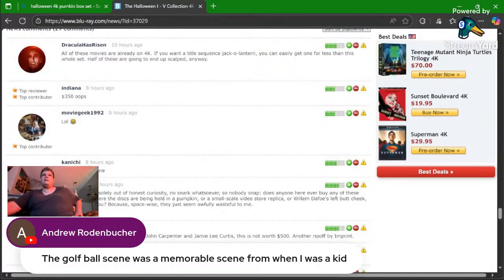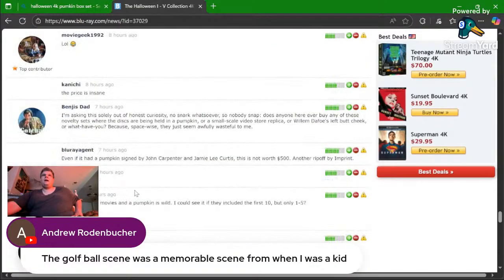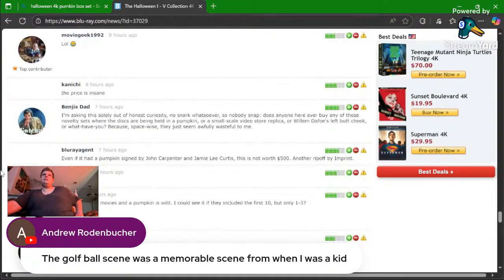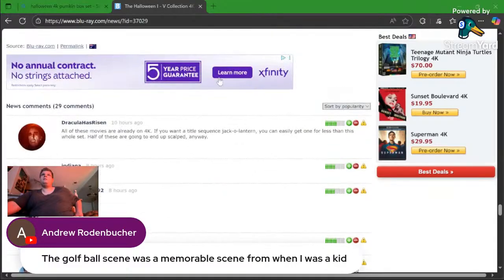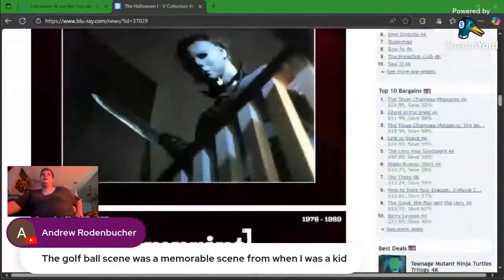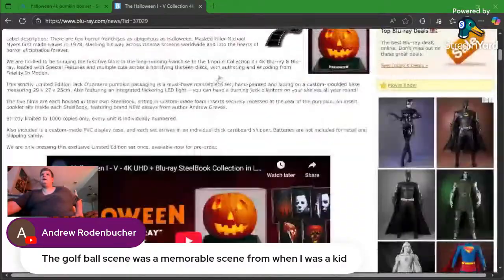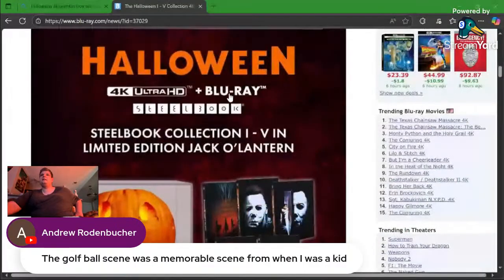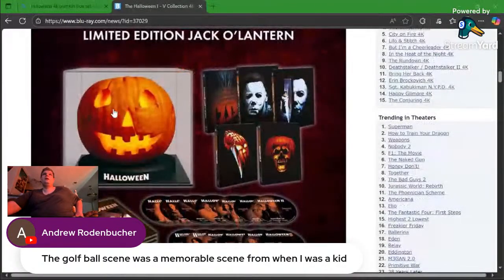Everybody's saying the price is insane. Why are we doing this? 500 Australian dollars for 5 movies and a pumpkin is wild. This is what everybody is saying currently. I agree wholeheartedly, and it is probably one of the stupidest releases we have gotten quite recently. And I remember when that Power Ranger set was being laughed at. I'm trying to put this in the background real quick while we're talking. But what do you guys think of this?